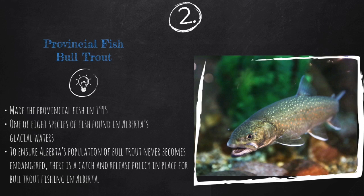The bull trout used to be found all over Alberta's lakes, rivers, and streams. Now, however, it is a protected species as their numbers have decreased due to overfishing and pollution. Today, the bull trout can only be found in Alberta's eastern slopes.